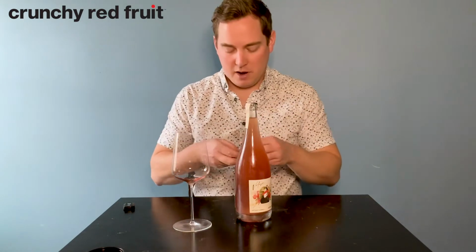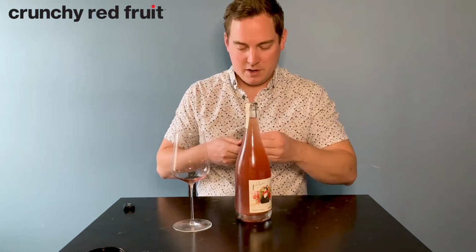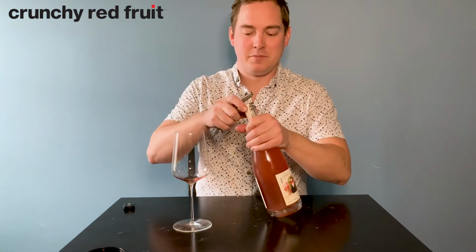It's a Pétillant-Naturel, which means naturally sparkling. You'll actually see the caution tape on the top of it, so we got to be really careful when opening this. Some of you may have seen the fail video on Instagram, or at least the screenshot of me having this wine shoot all over the place. That's why we're filming a second video, believe it or not. So here we go.